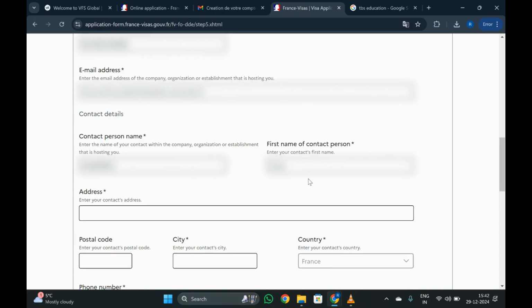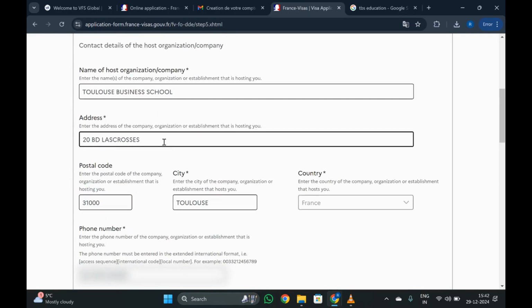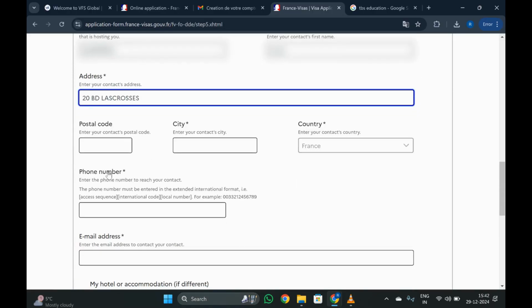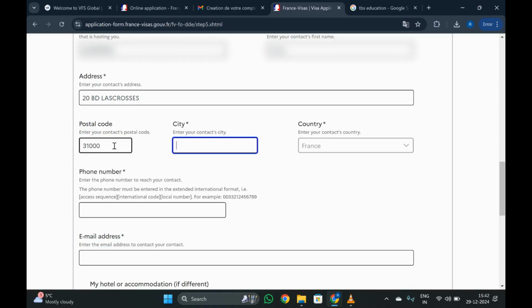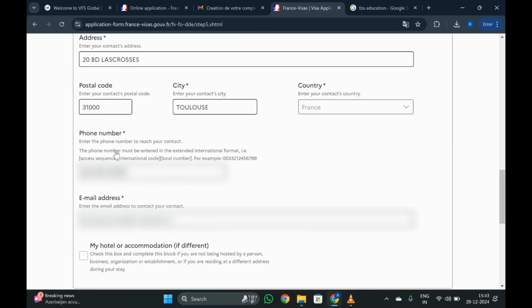Under the contact details of a person, I'm going to add the email, the name, and rest of the details of the person who handled my case from my business school. You will either find most of these details on their email ID or you can request them by mailing them.